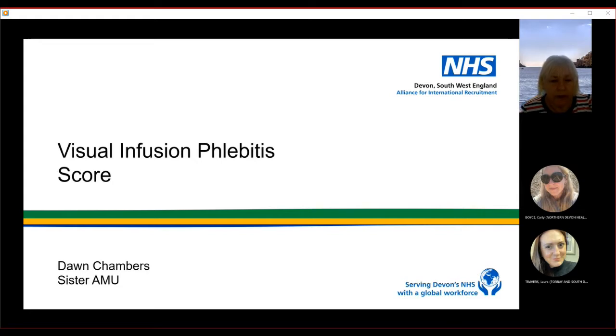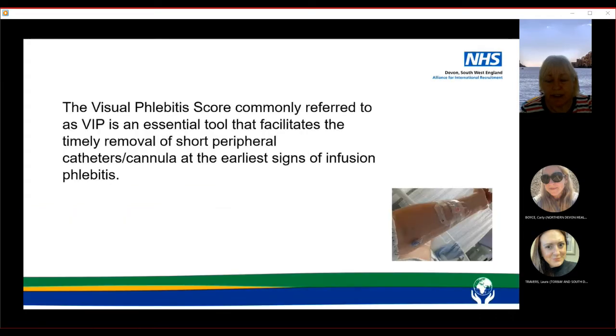The visual infusion phlebitis score is a score that we use to assess whether a cannula, which is just a short tunnel catheter in somebody's limb, needs to be removed. This is to prevent infection at the earliest possible point. It is a tool that we use on every single shift that we work, and the minimum standard is that you document and record your VIP score in your nursing notes once every shift.